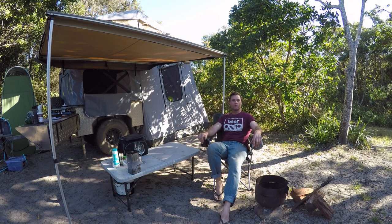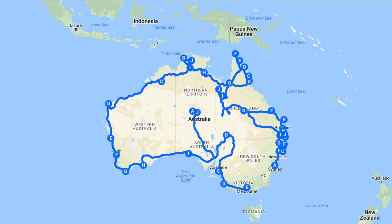So Sophie and I, we moved to Sydney about 3 years ago from Melbourne. We've decided that we're going to go back to Melbourne, but we're not going to go straight there. You might say we're going the long way around. Our itinerary looks something like this here on the map.